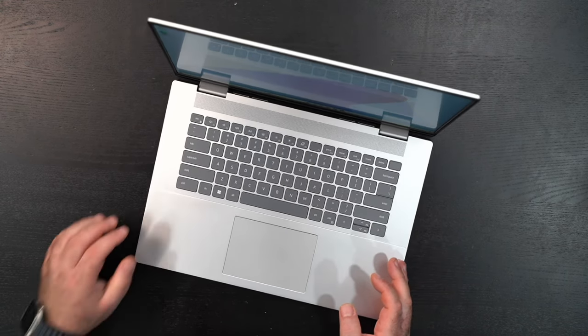So let me take the power charger here and we'll get that up and running. So we got the cord here. And again, this is that 130 watt barrel pin adapter. And I'm gonna use this one to get the most power out of it.